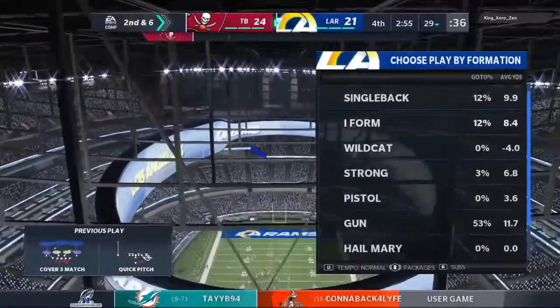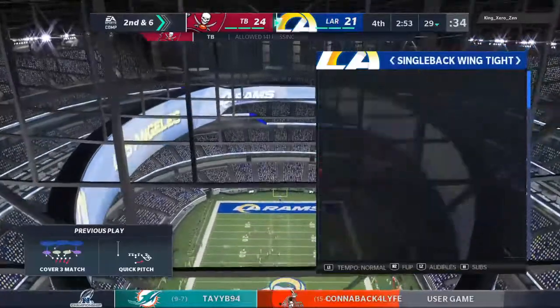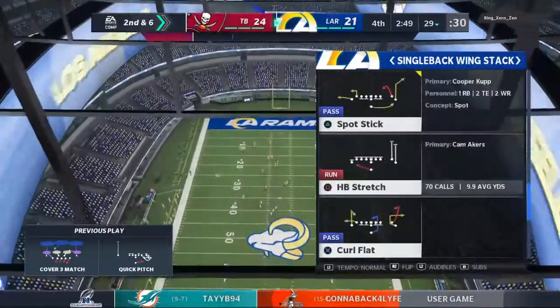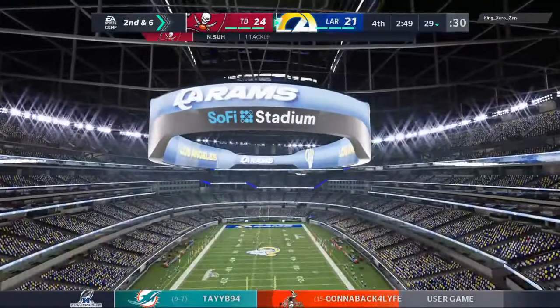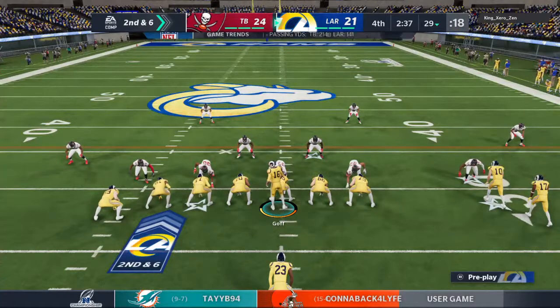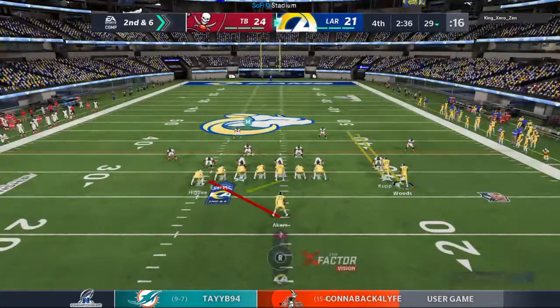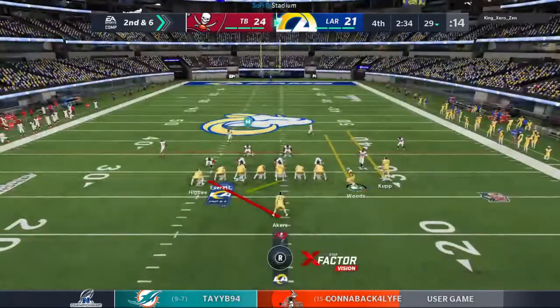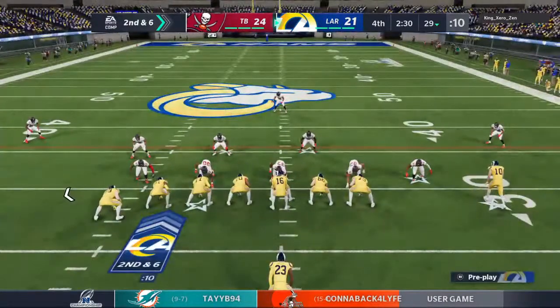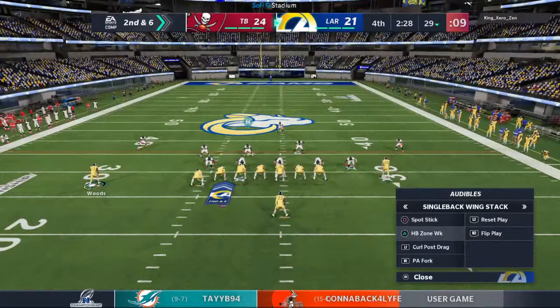Ndamukong Suh, recently a member of these Rams, with the tackle. Brandon, we just saw the benefits of being able to run the ball successfully. They pick up 4 yards on that carry. So now if you're a play caller, you can do just about anything you want. But on the defensive side of the ball, you're scrambling a little bit. Now you're behind trying to figure out, do I need to blitz him? Do I need to pressure him? How do I gain an advantage on this snap?